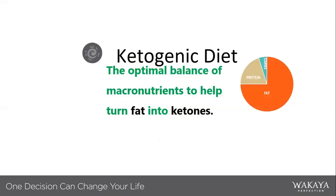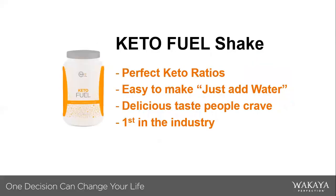And when we talk about fat, we're talking about healthy fats. So avocados, coconut oil, nuts, animal fats, butters, natural fats, not man-made fats, not margarines and shortenings and all those bad oils that are out there. We're talking about natural ones that our body recognizes and is already set up to burn. Okay, and that fat turns into ketones.